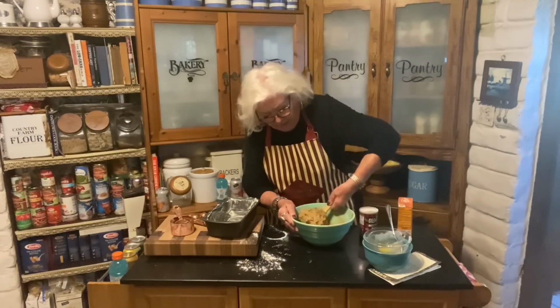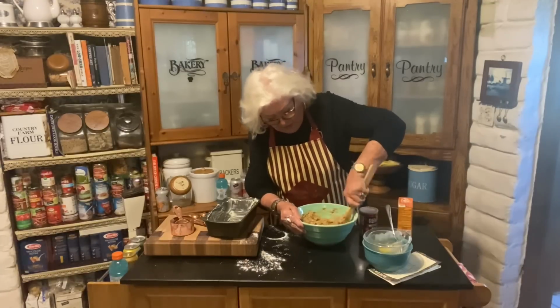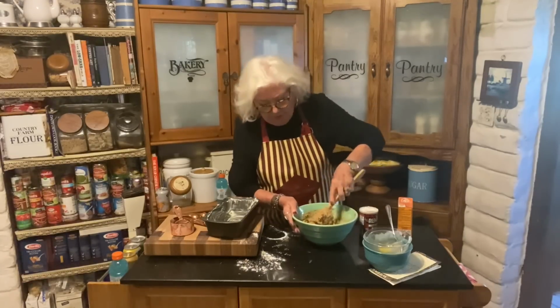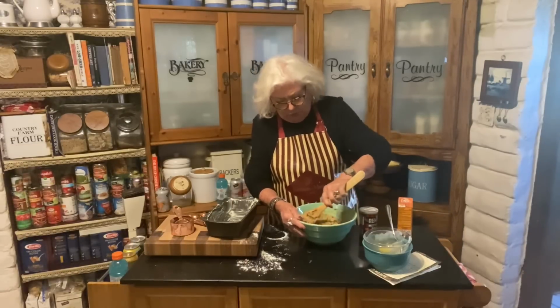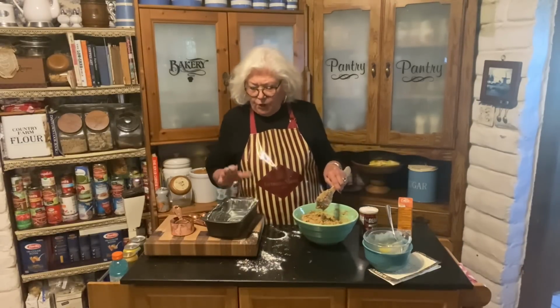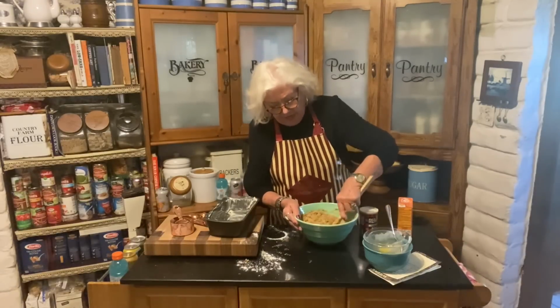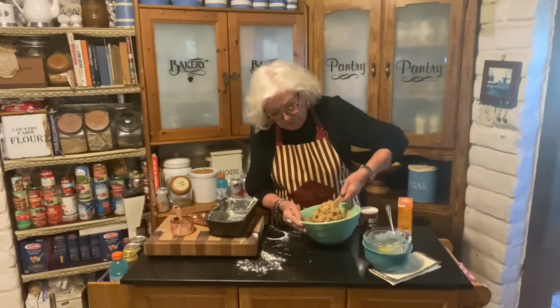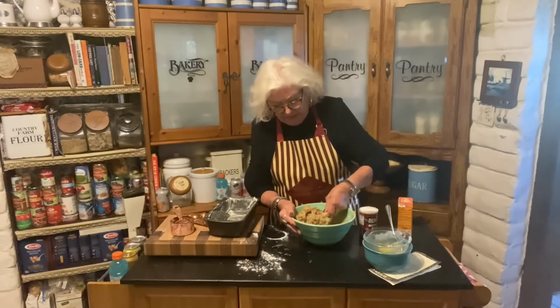Now we're just gonna mix all these nuts in, and then we're gonna put it in my well-buttered loaf pan. Now you might not get a loaf of bread as big as this. I don't think this is going to rise as big as a loaf of bread that has the yeast and everything in it, but we'll see. So here we go.